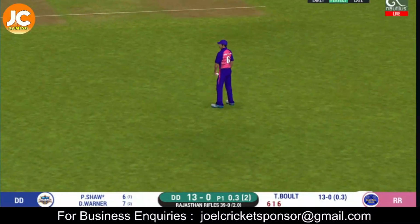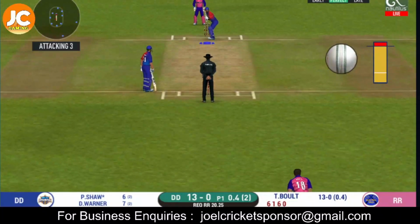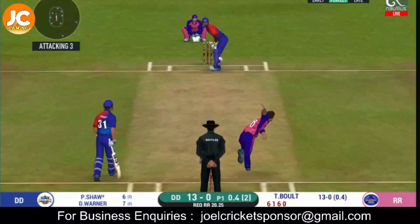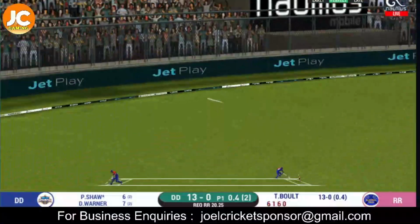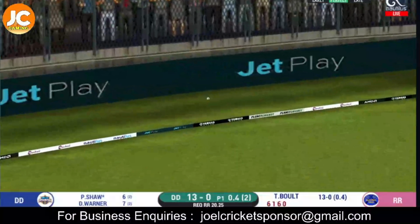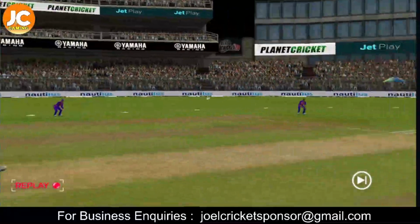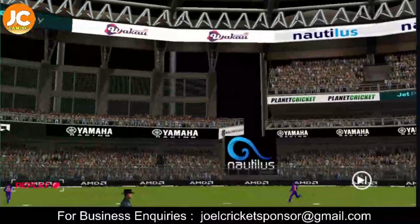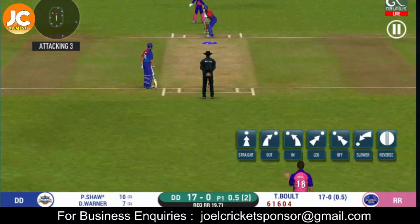That's hit straight to the fielder. Captain has placed a deep point for extra protection. That is in the air and in the gap as well. Goes for four. That's quality batting. Ball meeting the middle of the bat. He seems to have carried his form from the last match.